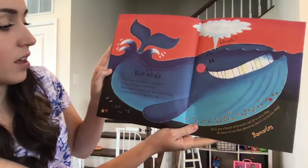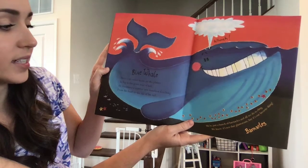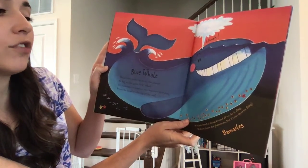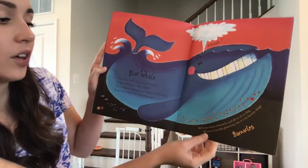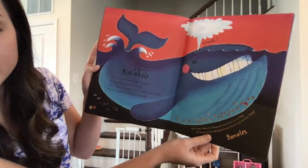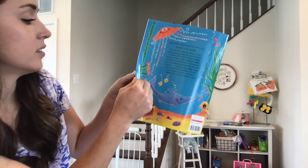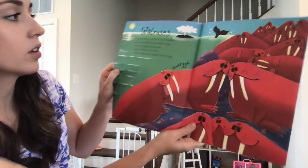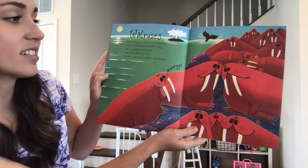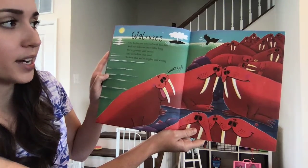Blue whale. There's no other beast on the planet as big as the giant blue whale. He measures a massive 100 feet long from his head to the tip of his tail. We're just a bunch of barnacles, and all we do is cling. We know it's not that glamorous, but it's our favorite thing. These are the barnacles that live on the whale's skin. Walruses. Our bodies are covered with blubber, and our tusks are incredibly long. We're grumpy and proud, and we bellow out loud to show that we're mighty and strong.